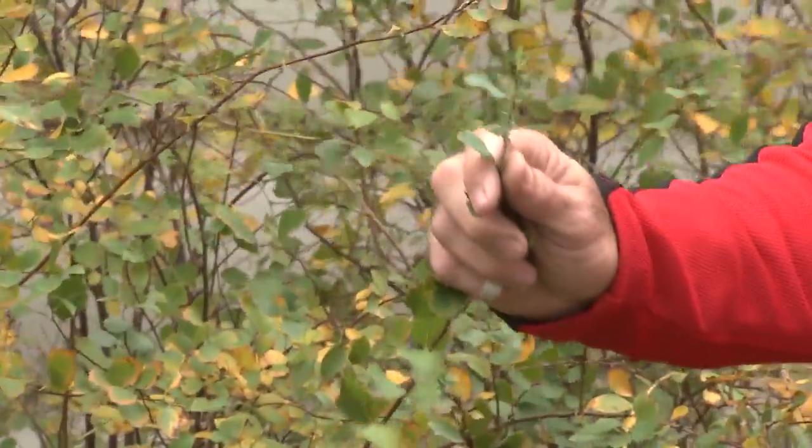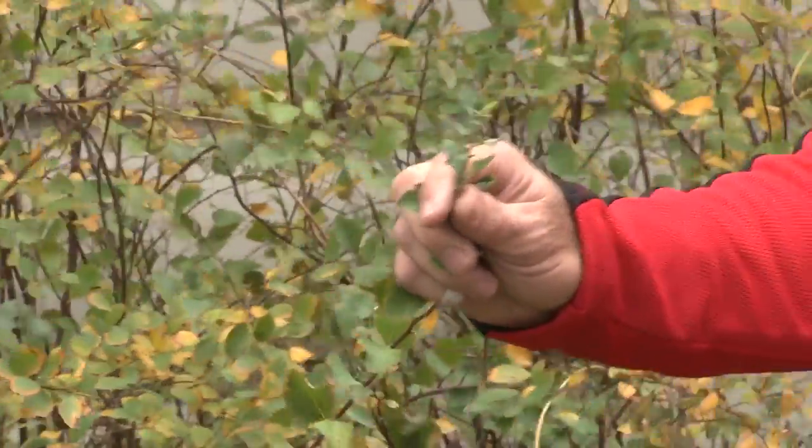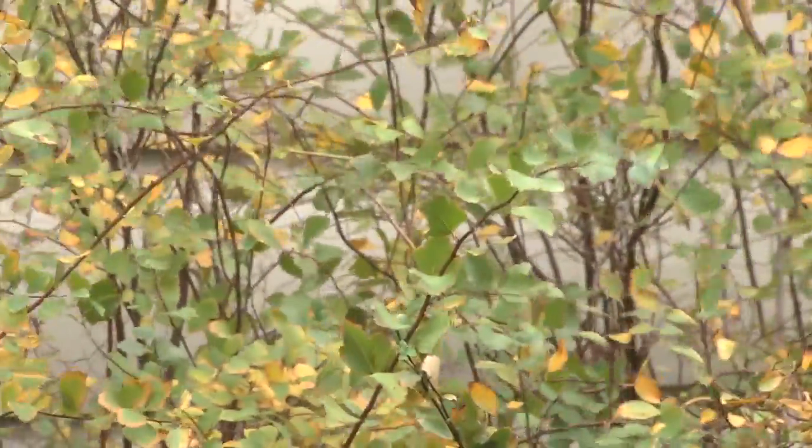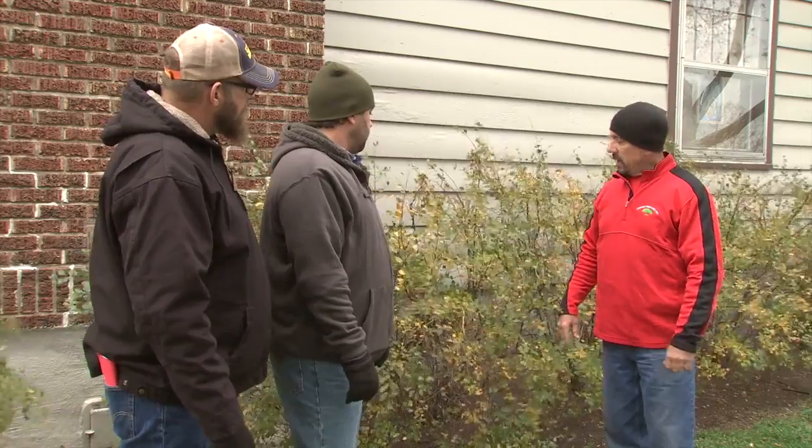Sure. This is a bridal wreath spirea, which is a very common shrub in this part of the country because of its drought hardiness and its ability to withstand the extreme winter weather. It gets clusters of elongated white flowers in the spring, thus the name bridal wreath, and it's an extremely pretty, pretty much bulletproof shrub that does well in this part of the country.